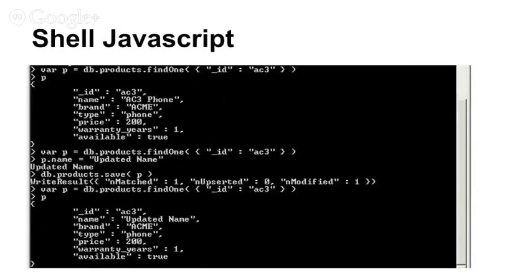And then you can also use JavaScript in the shell. So if you want to load an object and perform commands on it and update it, it's a little easier sometimes than writing a query that updates. When you're writing update queries, you also have the option of matching one or updating all the matches. There's also an option for upsert, which means if it doesn't find it, it'll insert it.